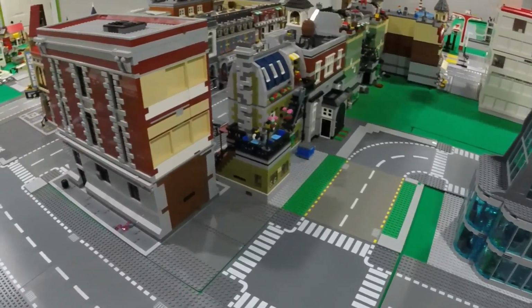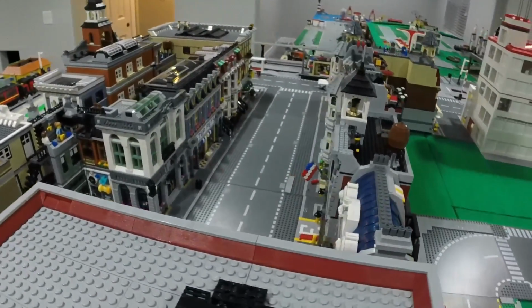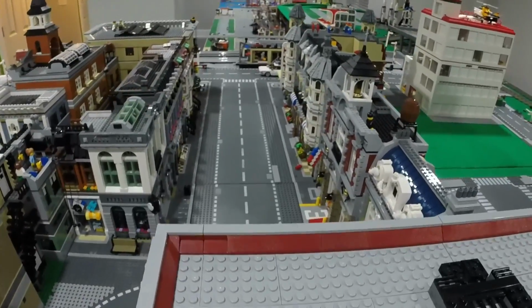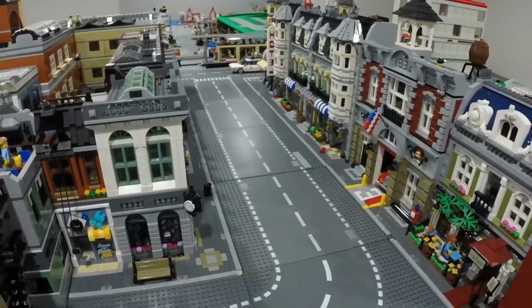So, but yeah, here's another view of those modulars facing each other. I've not done this before. I don't think I have anyway. Not like this. So that's kind of a nice road that I've yet to name.